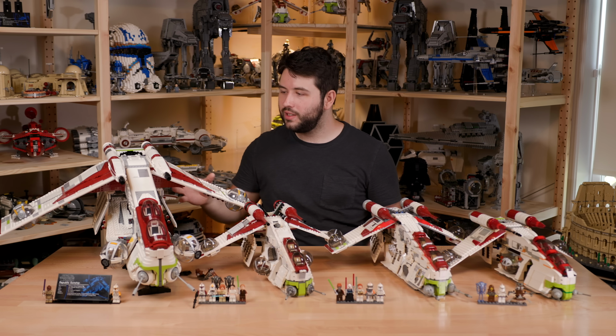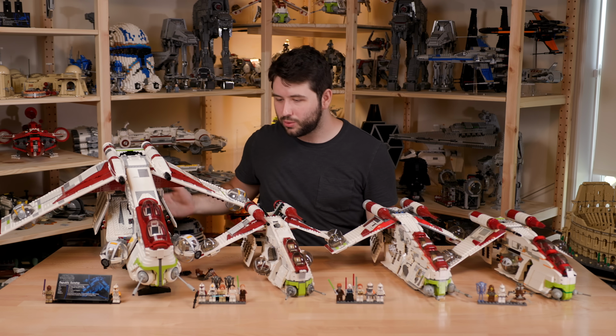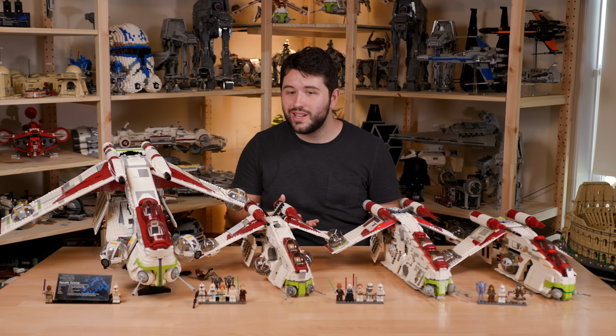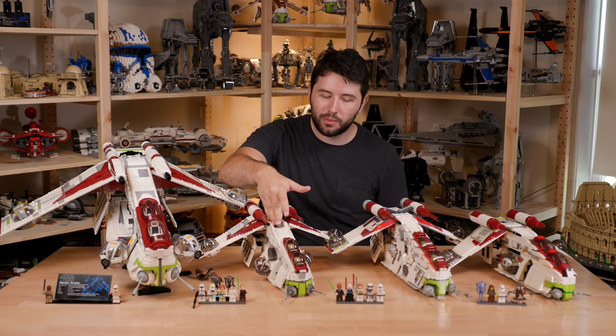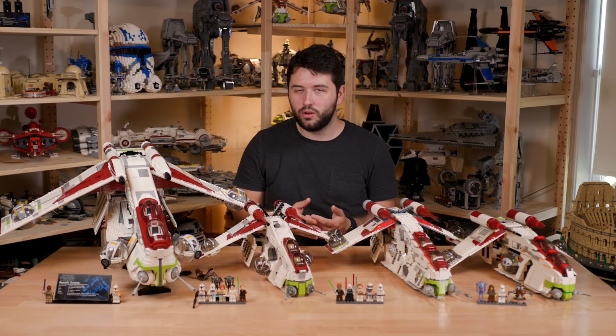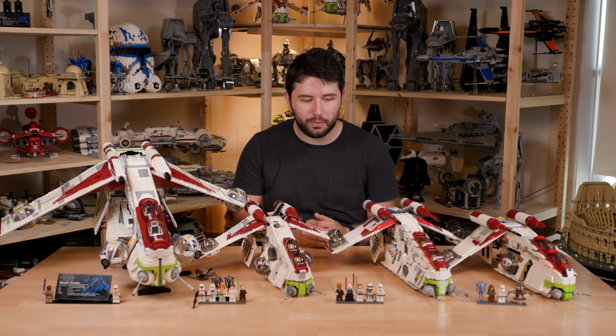I'd probably say the UCS Gunship in 2021, or whenever you're watching this, maybe it's 2022 or thereon and thereforth. Hopefully one day we will get another Republic Gunship. It's funny enough, they've never made a Republic Gunship from Revenge of the Sith. We do see it on Utapau very clearly. It shows up in the background.